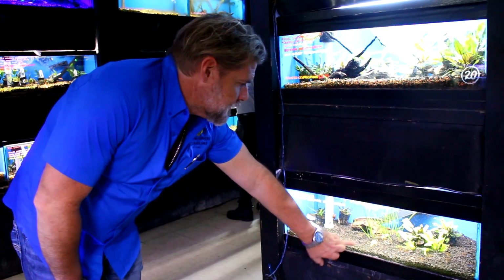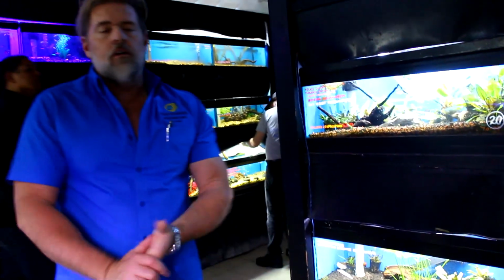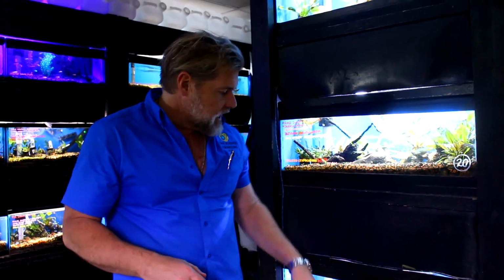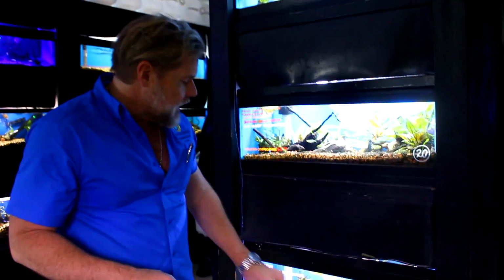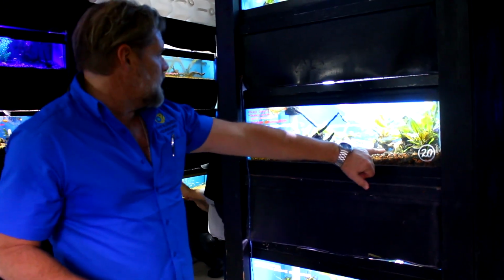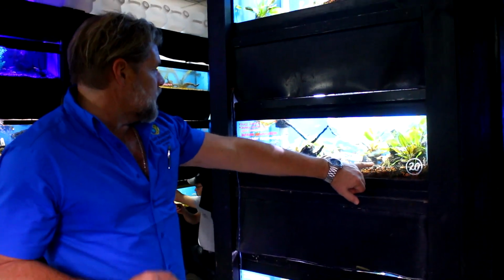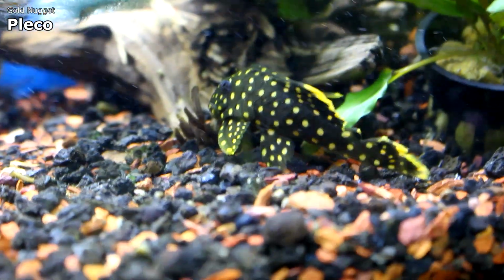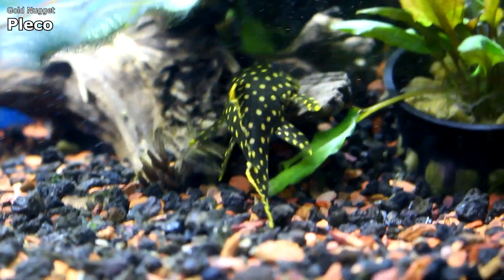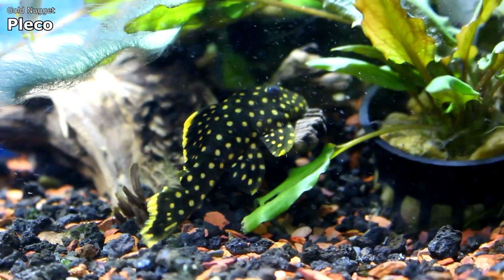Fantastic blue-eyed gold bristlenose plecos. Fantastic for planted tanks, as they won't tear up your plants. They are a hard-working algae eater. They stay pretty busy. So if you've got a fully planted tank, these will put on a show. This guy right here is just a stunning gold nugget pleco. I like to show the plecos when we have them, and as you can see him working on that rock, this is a phenomenal fish.